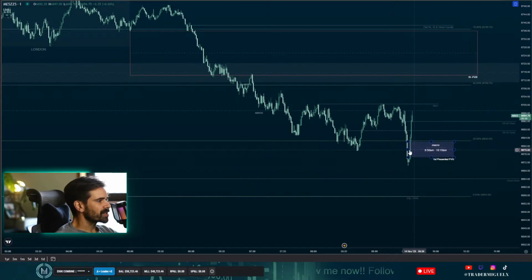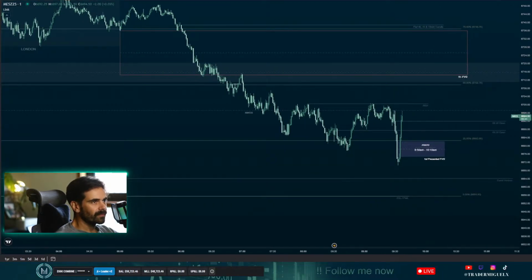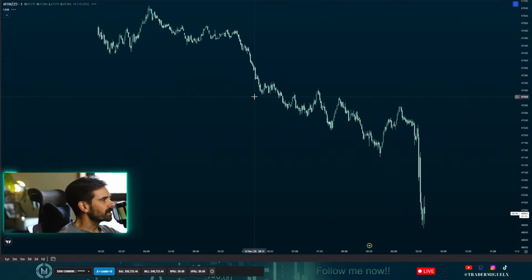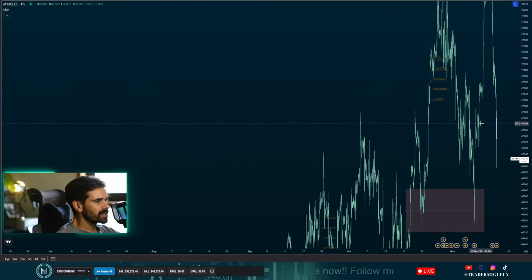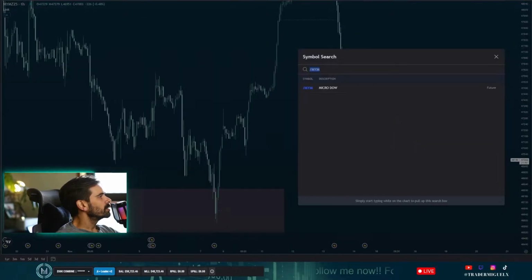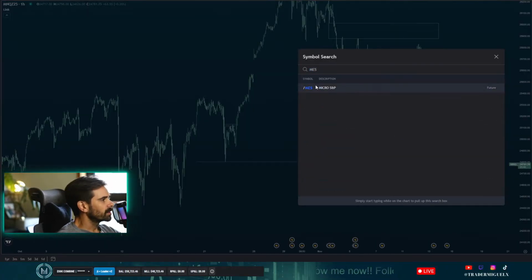So yeah, this was a nice reaction here from the first presented fair value gap. Same reaction on NQ as well. NQ might be the strongest. Let me just check. It is indeed. YM doing its own thing like it is usual. Let me just check where YM is in terms of liquidity. Okay. So MNQ, let me just check MNQ as well. Yeah, we took out this low. So there's a big SMT in between MNQ and ES right now.